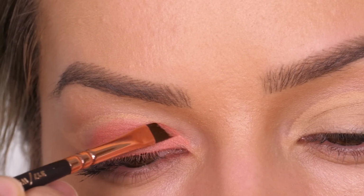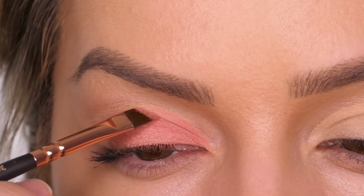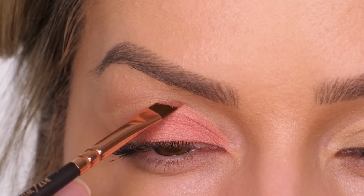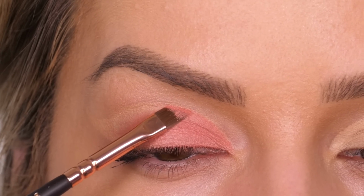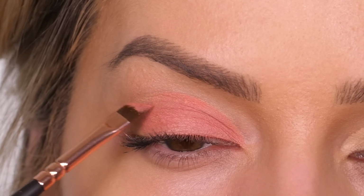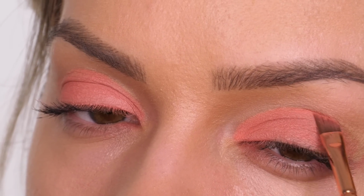I'm using my 317 Winged Liner brush by ZOEVA to create a really sharp edge with the eyeshadow. So I'm taking it up to the very edge of the concealer and just making sure it looks nice and crisp and clean. My advice is to lay your brush down at the very edge and then pull your brush downwards onto the lid. That way you're not going to take the eyeshadow any higher than you're supposed to.